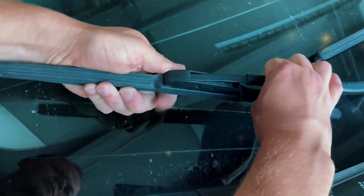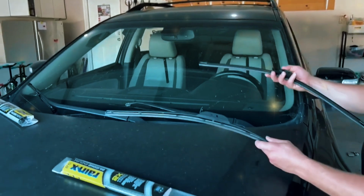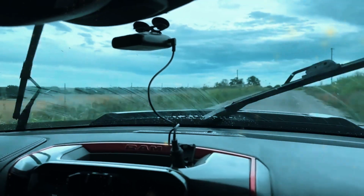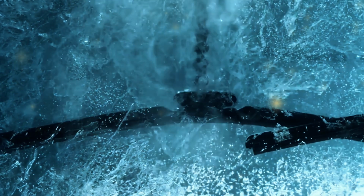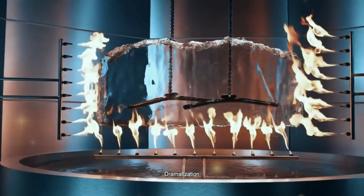Installation is simple with a universal adapter, although some users have noted that the fit can vary depending on the vehicle model. Overall, users have praised these blades for their reliability, quiet operation, and durability, making them a top choice for anyone seeking a long-lasting wiper suitable for all weather conditions.